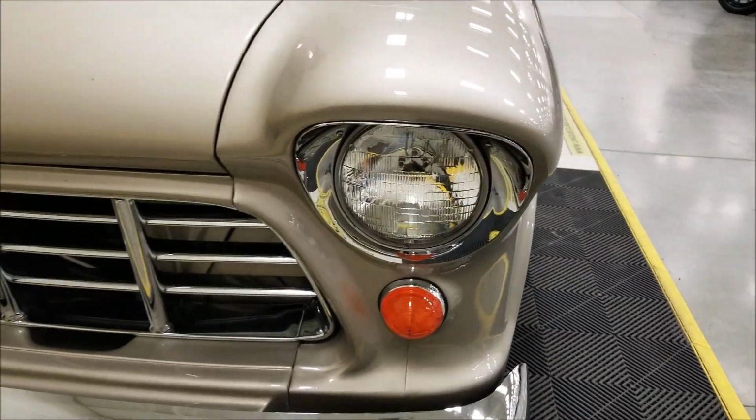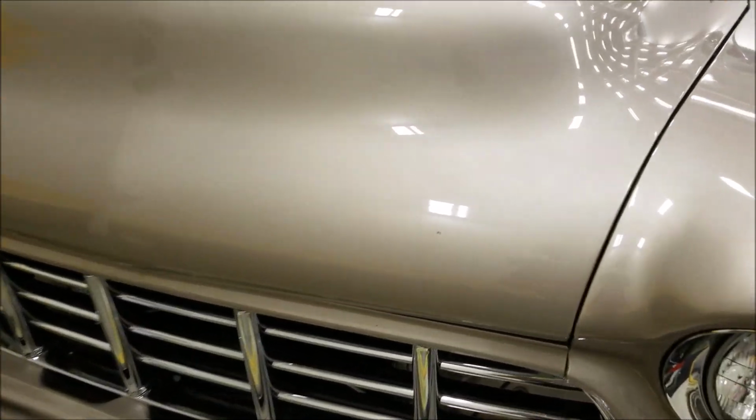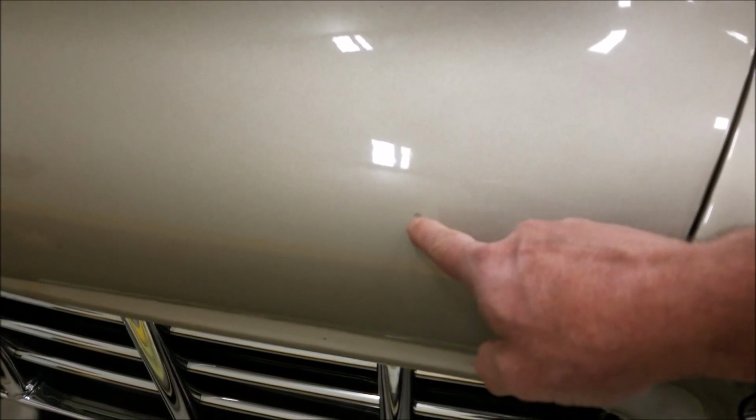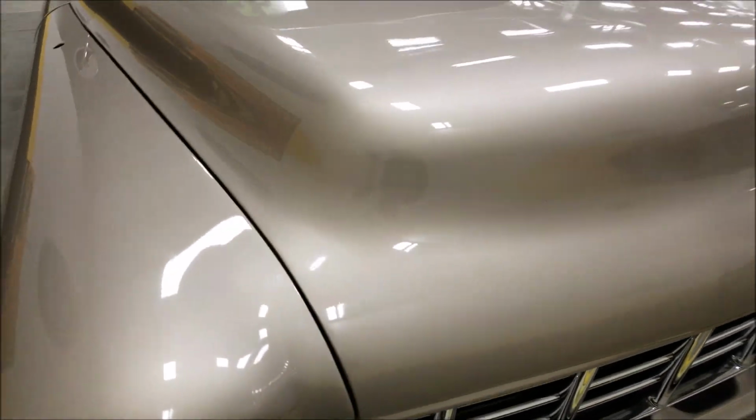As you can see, bright work, grill, bumper, all in nice shape up in the front. Surrounds around the headlights also in nice condition. You may find just a few little tiny blemishes. There's one there. But overall, very, very nice truck.